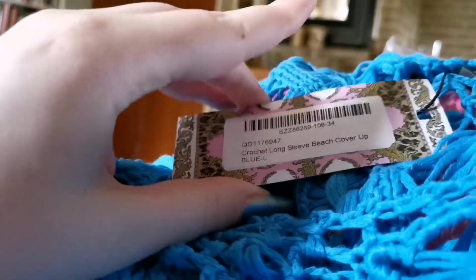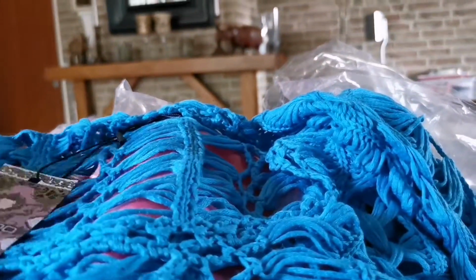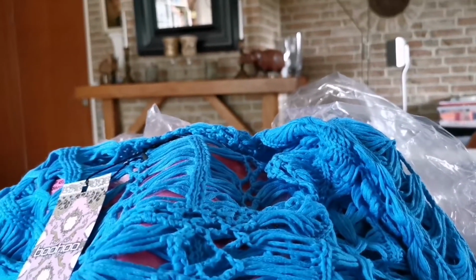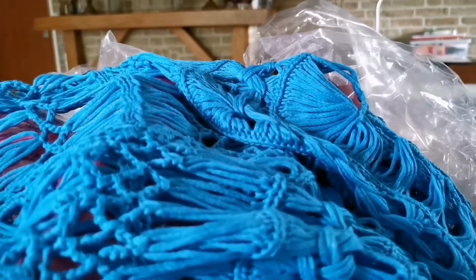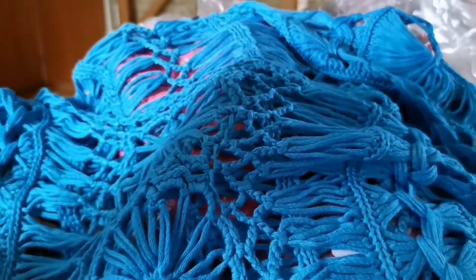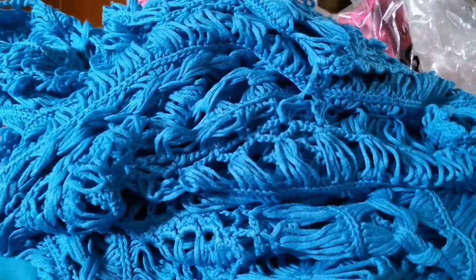But they call it crochet long sleeve beach cover up, or also just beach cover up. Well, I think you can definitely wear this as a cover up for the beach. That was also what I was thinking. Crop tops, beach, that kind of stuff. They call it the crop cover up, but they also have the same fabric, same color, but another type, more like a vest, if you know what I mean. So you can look it up if you're interested. So yeah, maybe this is something to cover up if I want to.